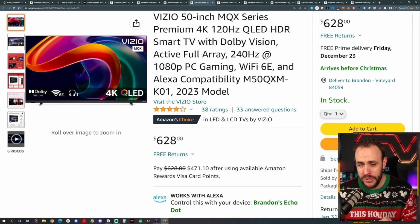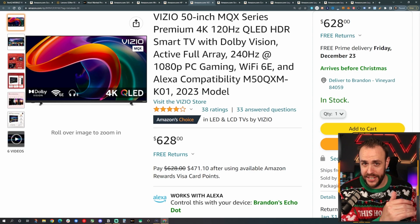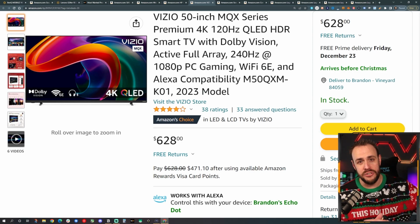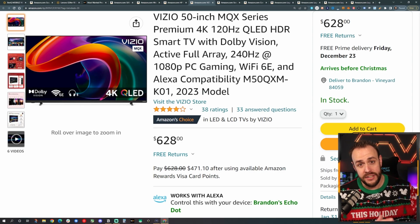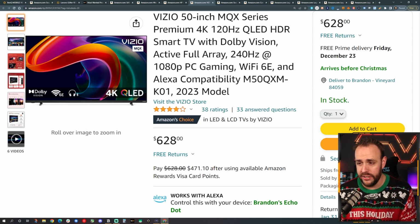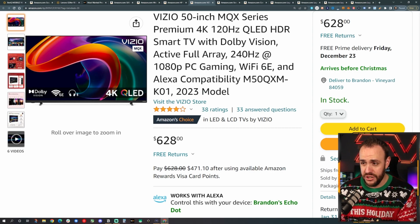Now, I haven't forgot about you console players. Here are a couple TVs I would recommend that are really good deals. I like these ones because they have high refresh rates, which means you're able to play games with that solid high resolution, plus take advantage of the variable refresh rate that PS5 has, where you can get more than 60. So here from Vizio for $628, you can get a 50-inch 4K TV.